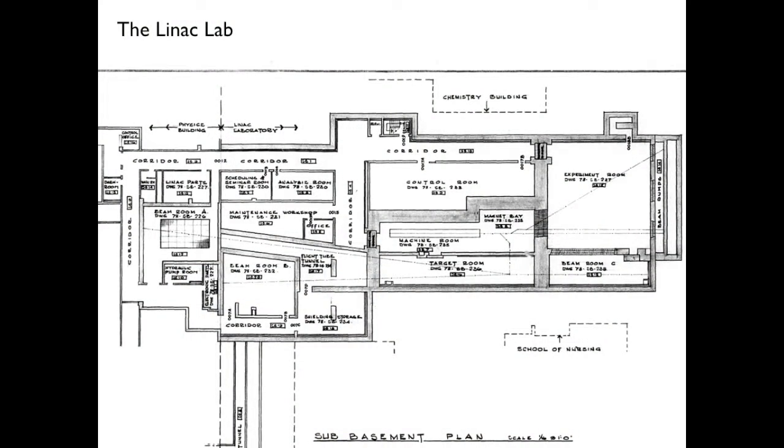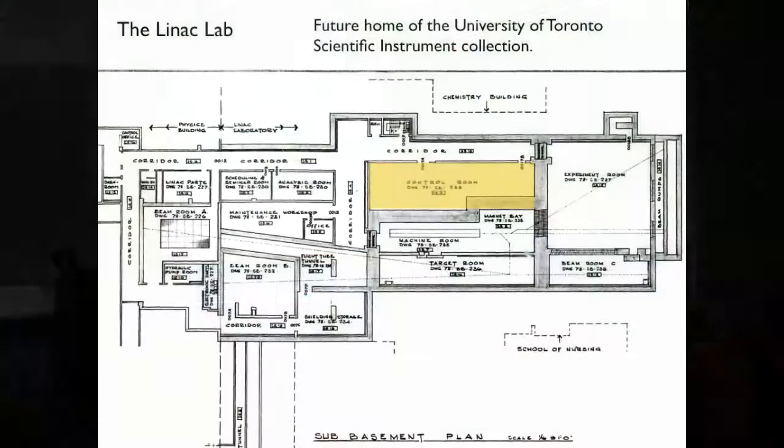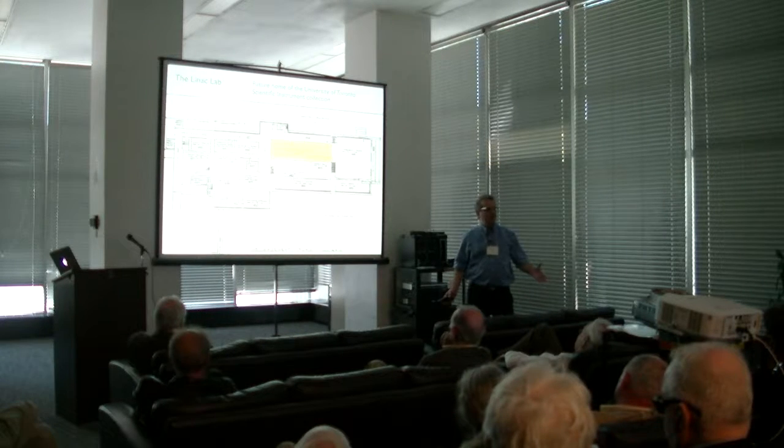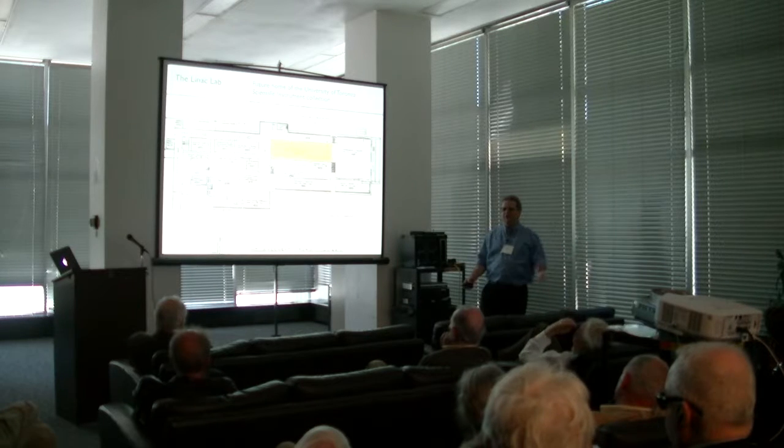And here's a slightly different drawing which shows a slightly different version of it with different things labeled differently. But I would like to point out that this room here, the former control room of the LINAC, is now the future home of the University of Toronto Scientific Instrument Collection. So it's very appropriate. Whatever's left of the control panel is still there. I don't know how much is actually left. But for how many decades the university has been not giving the Scientific Instrument Collection a permanent home. And finally, after all this time, we're going to have a permanent home.